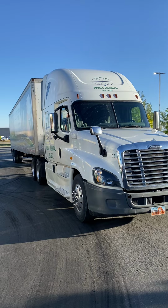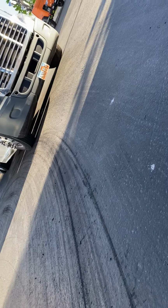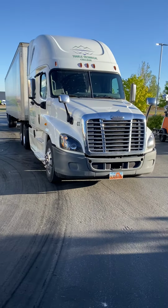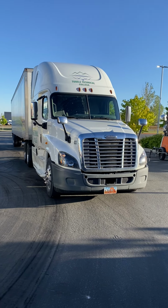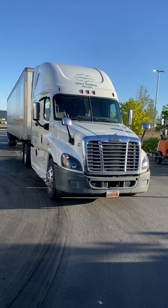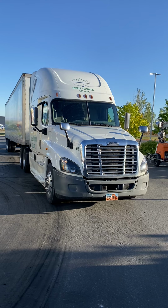I have no leaks or puddles underneath my truck. It's not leaning to one side or the other, which would indicate a leak or a load imbalance or a problem with my suspension tires. My windshield wipers appear to be properly mounted and secured.